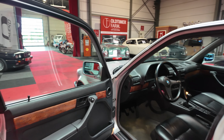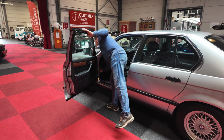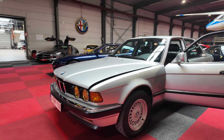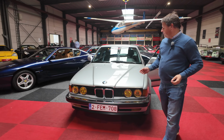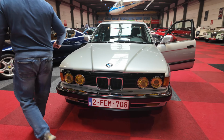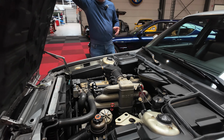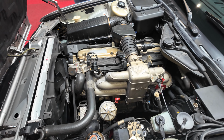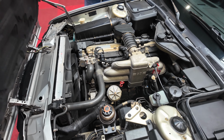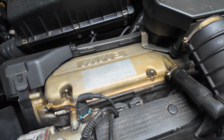It's from 1989, so today more than 35 years old. And it looks like a car that is like 6 months old. Everything here, apart from one minor detail, is factory. That means that the yellow-green thing that you see is from the protection that the factory put on there.